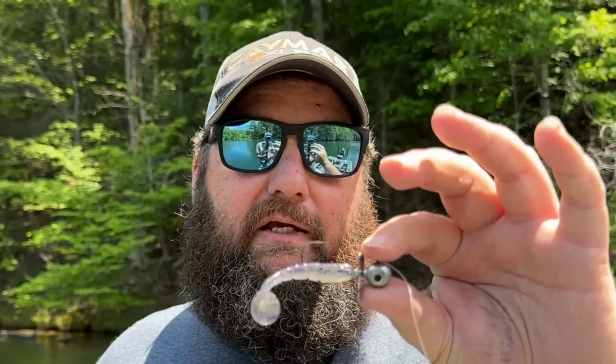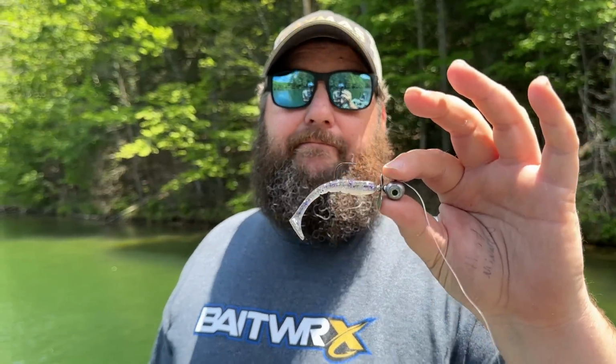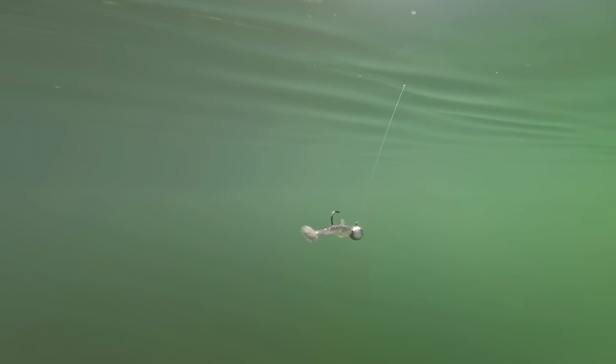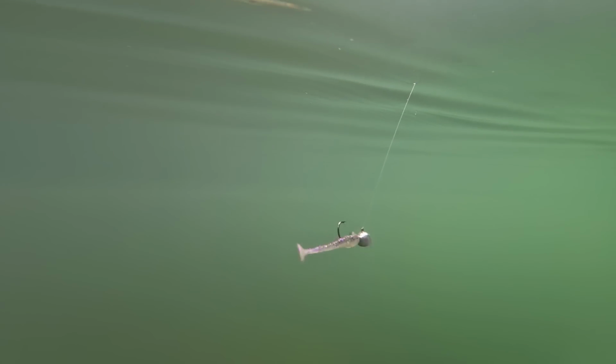One of the big keys to this rig is going to be weight. This is a 3/8 ounce. A 3/8 ounce, I can fish this down, especially during the summer with not a lot of wind, to about 25, 30 feet. So a lot of times during the summer, I'm using somewhere around an eighth, a quarter, something that's going to keep it up shallower and keep it slower.